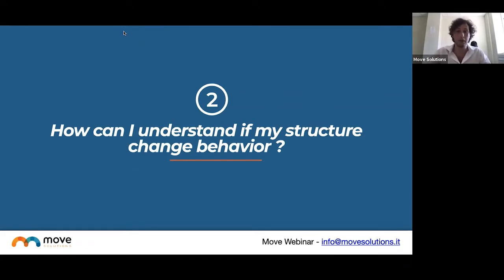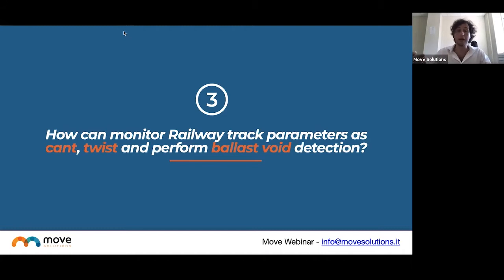So that's the important part. And I want to start speaking about railway track. I want to be able to monitor the cant, the twist, and perform ballast void detection. Those are points that are really important, for the reason that we saw previously. Number one, we don't want, for example, the train to get derailed from the railway.